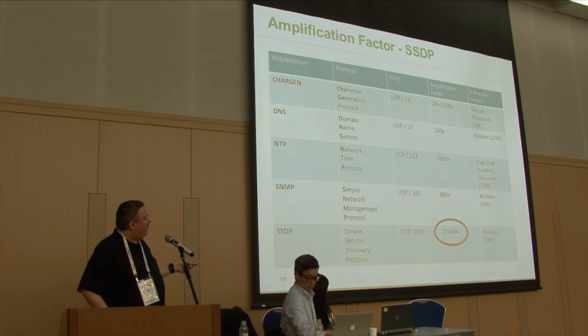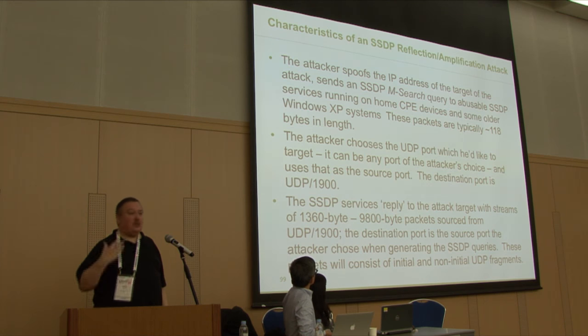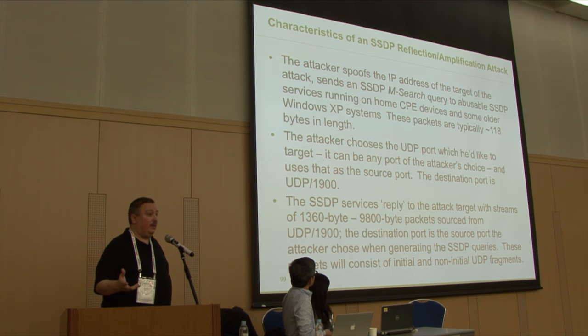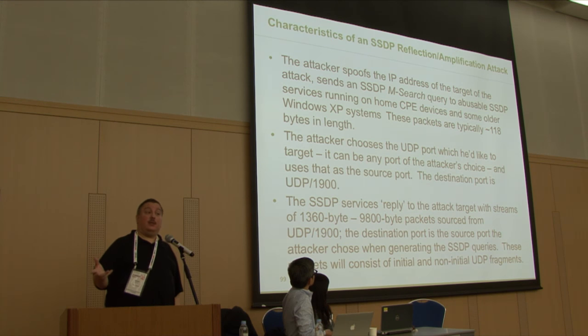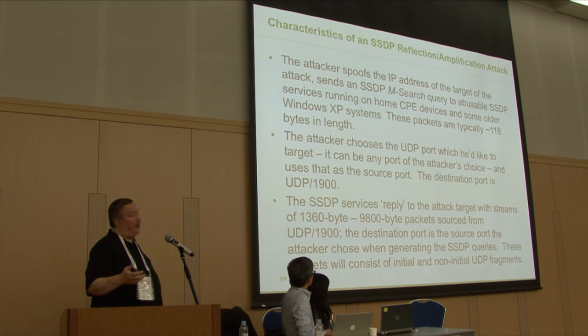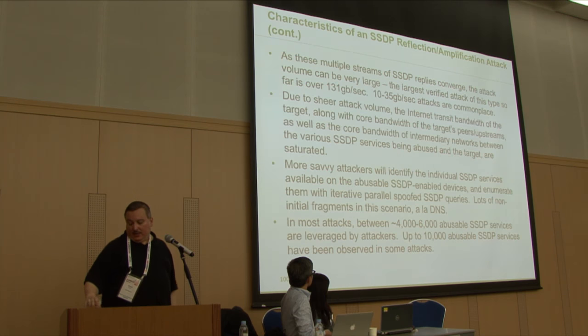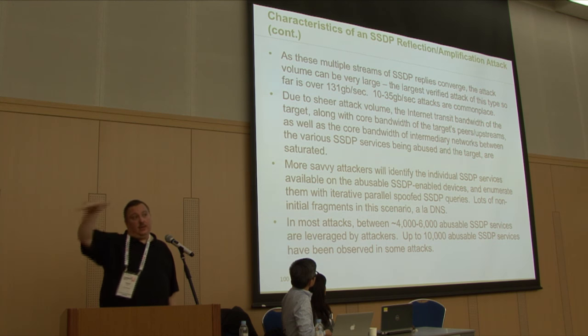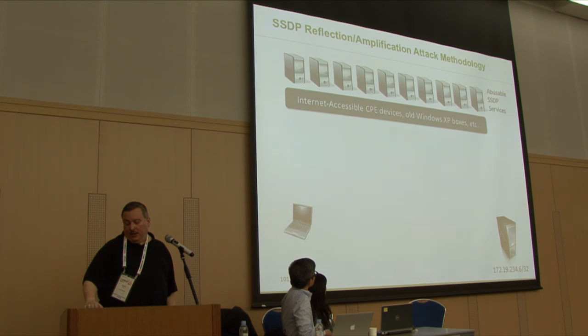Finally, SSDP. Attackers get between 20 to 1 to 83 to 1. SSDP is a matchmaking service that allows things like games to dynamically open holes in firewalls and NATs and things like that. It's been misconfigured on a lot of home CPE devices primarily, also on Windows XP systems, which there are a lot of those that are out there naked on the internet. Works pretty much the same way. The attacker chooses his source port. SSDP runs on UDP 1900, so he spoofs the IP address of the target, and he then picks the source port that he wants the SSDP services to pummel the target with.